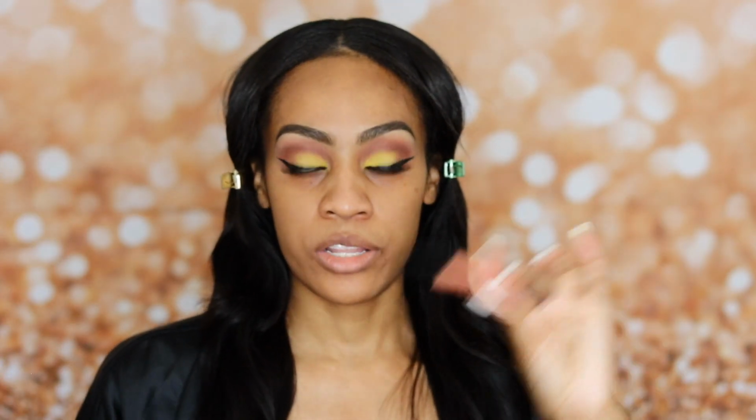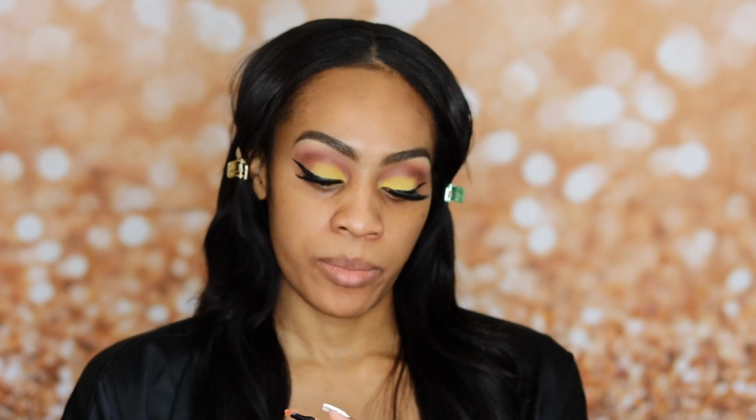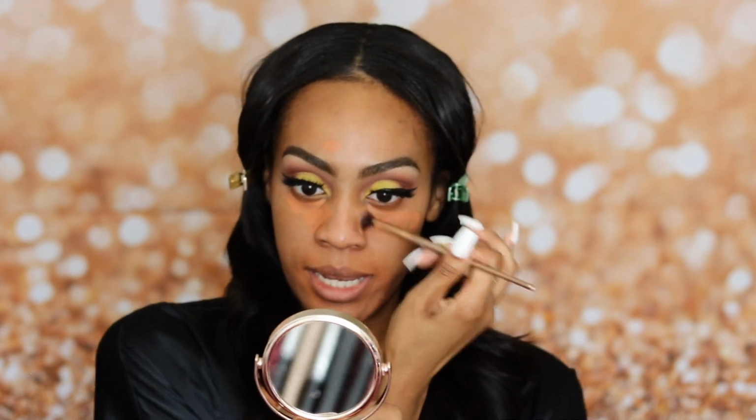So next I'm going to be color correcting. You already know, with the Maybelline Master Camo correcting pen, and this is in the shade Apricot. Buff it in to the skin.